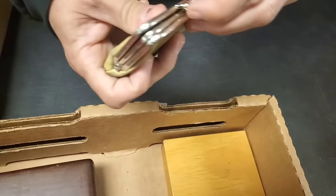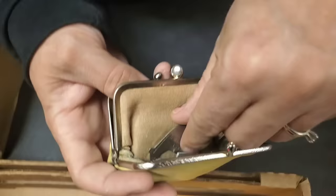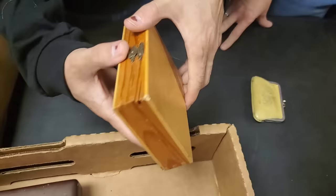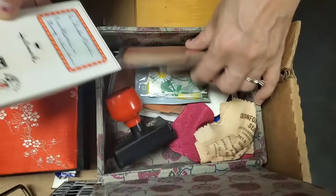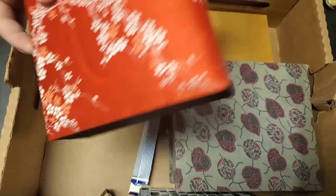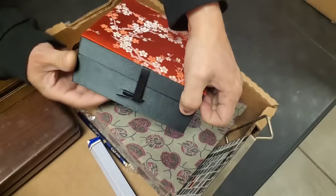Oh, wait. Is there something in here? Oh, there is. No, it's just nothing. Wait, what's in that? Little cross. Little trinkets. Pocket screwdriver. 4.5. Yep. Little wooden box. Wooden box. These are just little trinket boxes full of stuff. This one's pretty, if I can ever get it open.